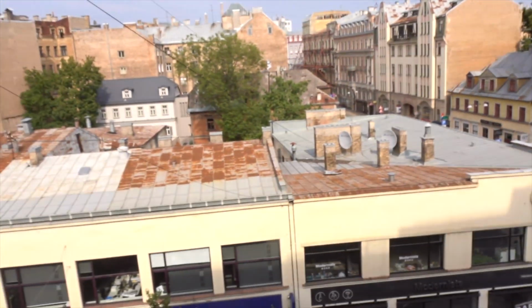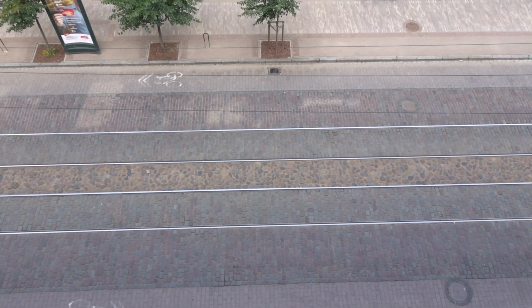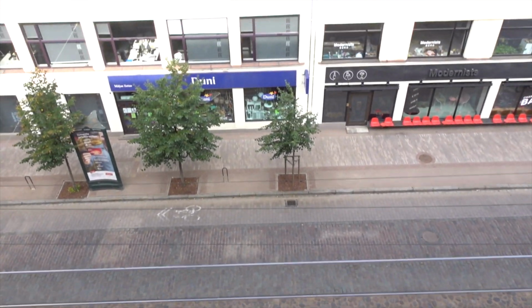We have balconies on both sides. This side is the city. This is where we take trams to go into the city. We found an issue with this room as well. I've never seen this before, but this balcony is shared with the room next door.